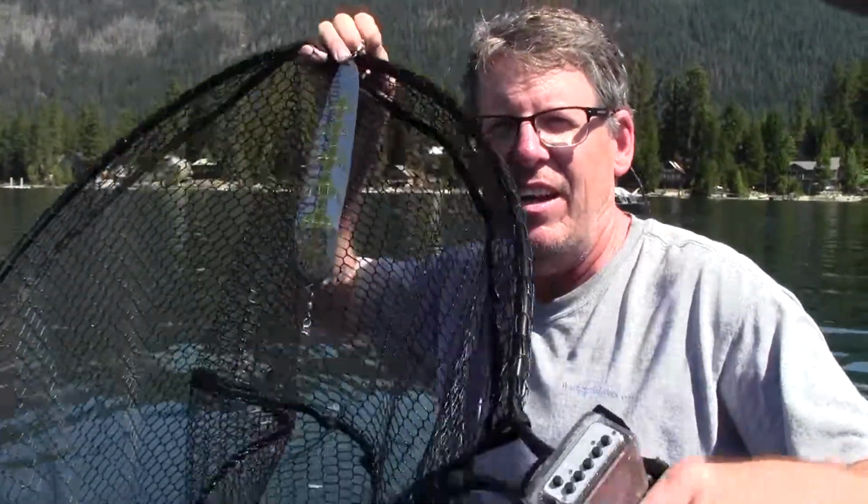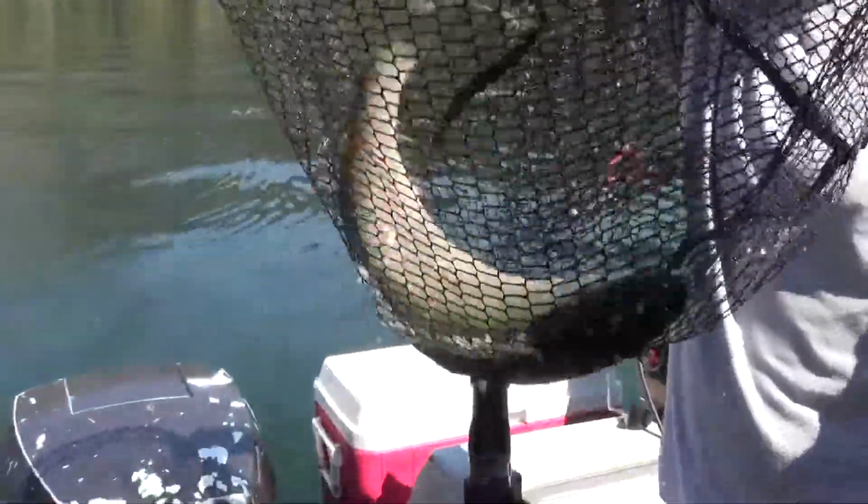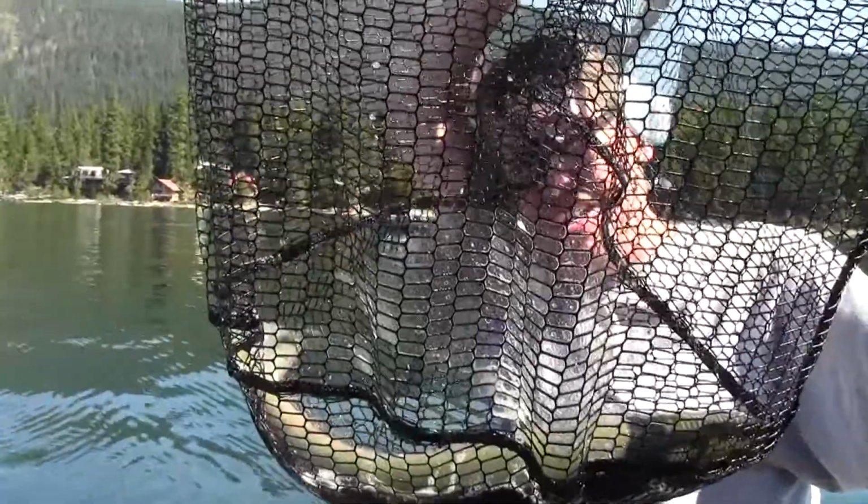Well, this one was a bit challenging. We tangled up into the other Dodger, but we managed to get it in. The hooks fell out just as the fish came into the net. It's gonna happen, you're gonna lose fish. These are what you're gonna get, so head on out to Lake Wenatchee and go get them.